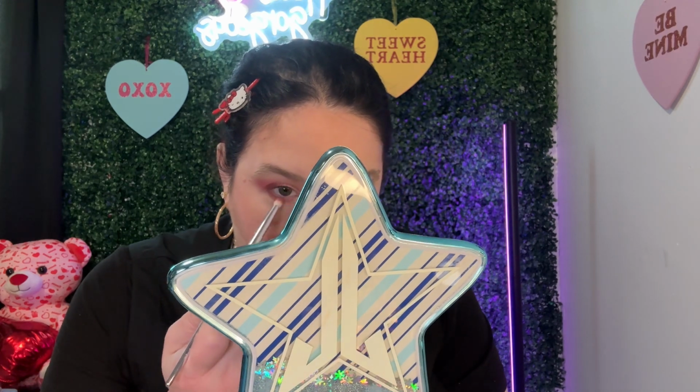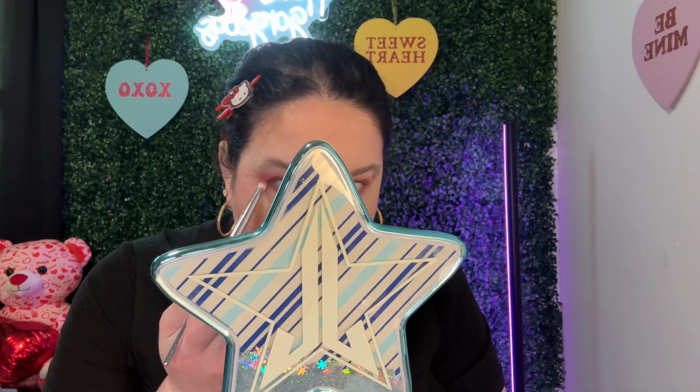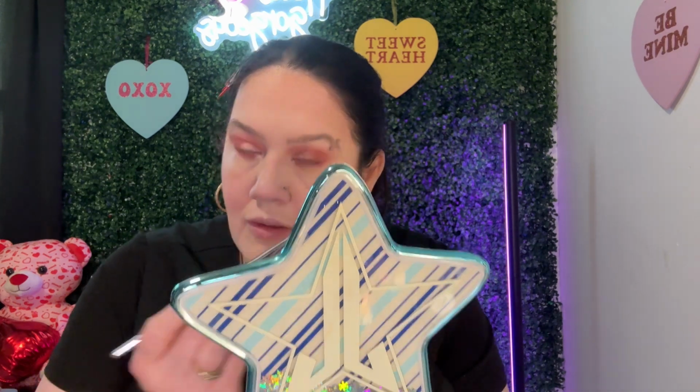Since it's so red underneath my eyes, I am going to go into, let's see, this mauve right here, and run that underneath my eyes, to tone it down a little bit.